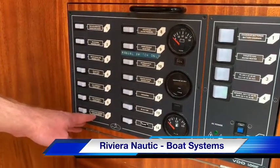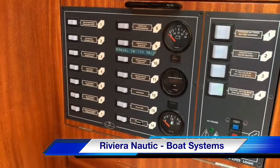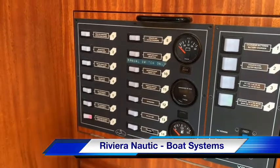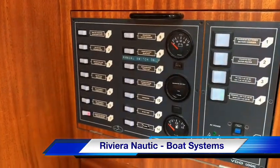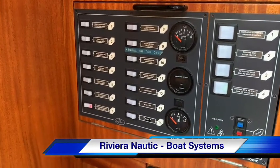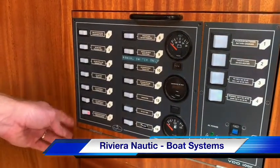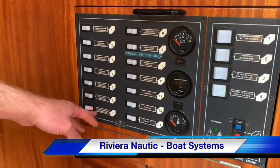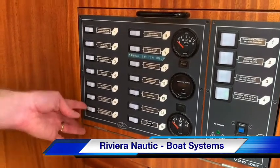Bit of terminology here. The windlass switch. Windlass refers to an electric anchor winch. So if we're going to use our electric anchor winch on this vessel, we need to have the master switch on first. On some of the boats you'll find as well, in addition to having a switch on, that the engine needs to be running as well for the anchor winch to work. And if you think about it, there's probably not a lot of situations where you'd be wanting to use the anchor winch without the engine already running anyway. So we'll turn that one off for now.